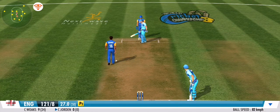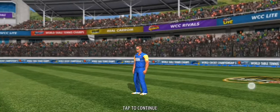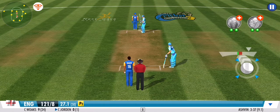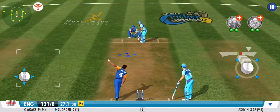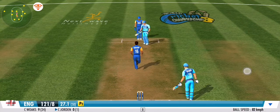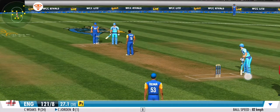A cautious beginning for the batsman. Looks like they mean business. The striker is hesitant to make any big moves. No runs off that ball. The batsman presses forward in defence.